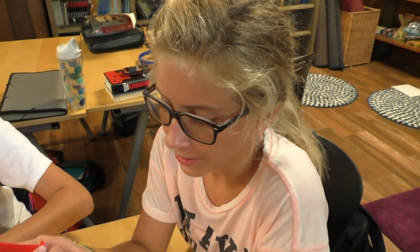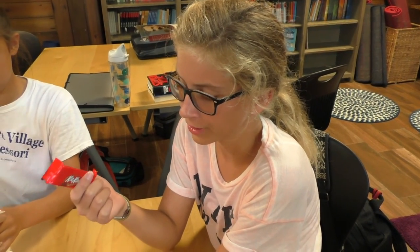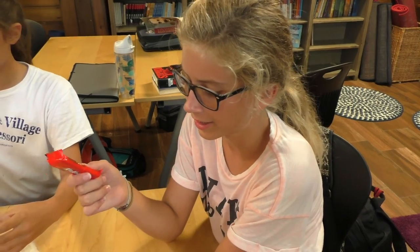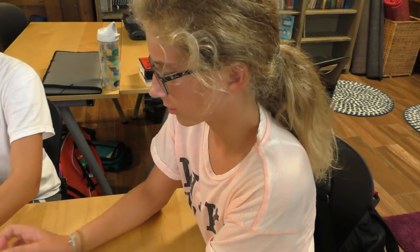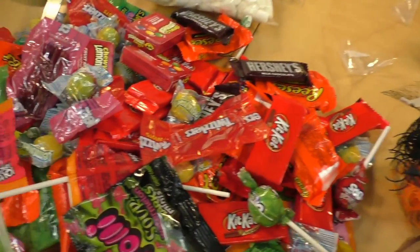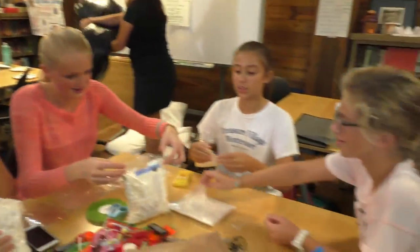With all this candy and stuff, we're going to make candy hands, I think, by filling plastic gloves with candy, and then maybe putting a spider ring around one of the fingers. Pretty clever. So much candy. It's so tempting to be at school with all this. I know, exactly.